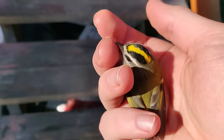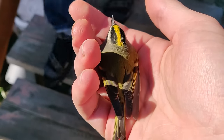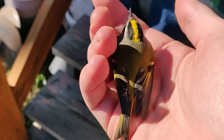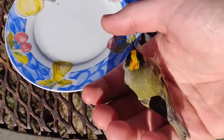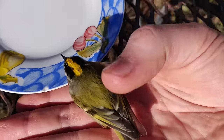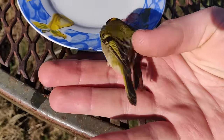Look what I found in the garage. Oh my word, a bird? Whoa. Oh dear, it's like a goldfinch. You think it needs some water? Okay, come on. Get on there.